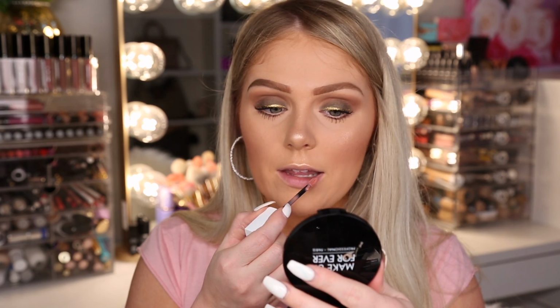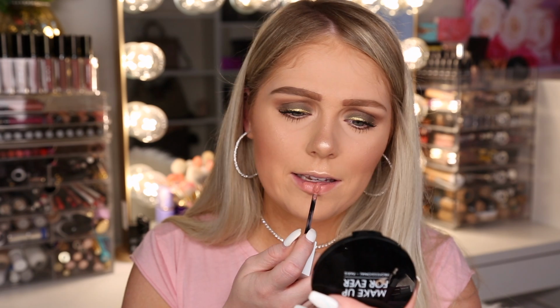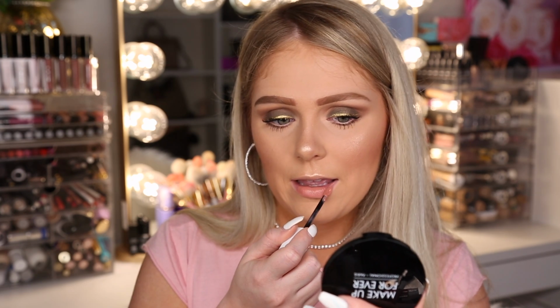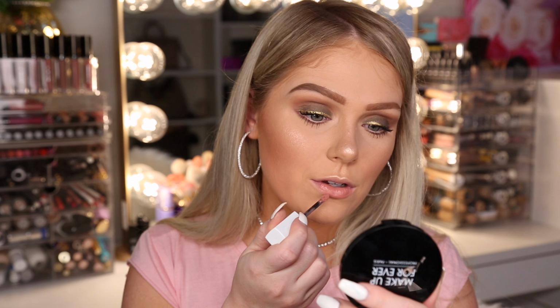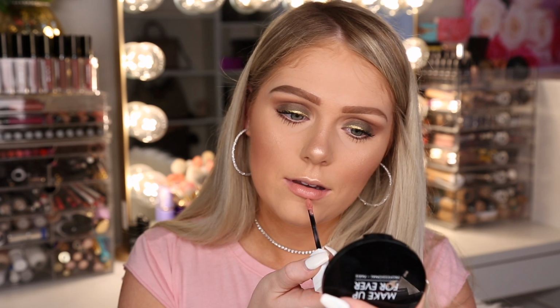All right, so these are supposed to be matte, so let's see. Ooh, they go on kind of glossy feeling, so let's see how this dries to being that. I like how it has a pointy little tip too, because you can kind of line your lips with it.